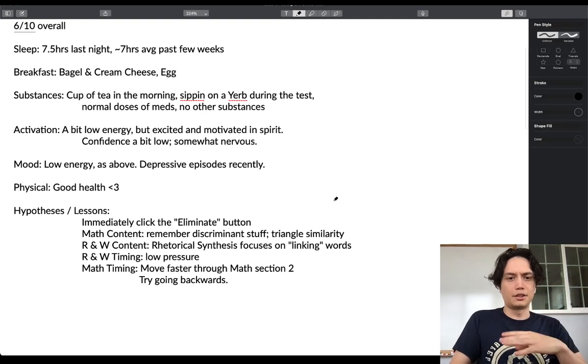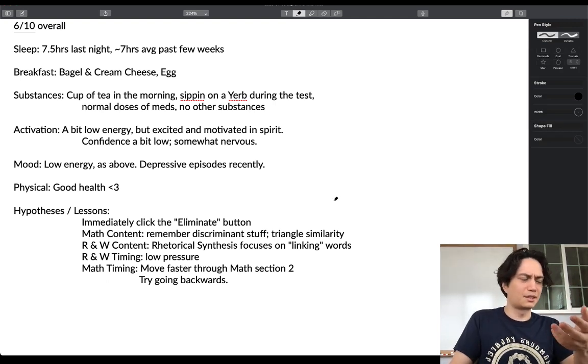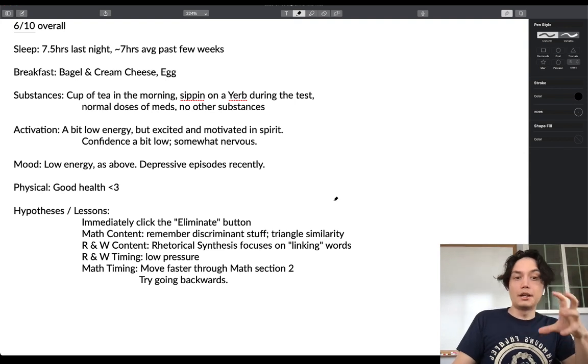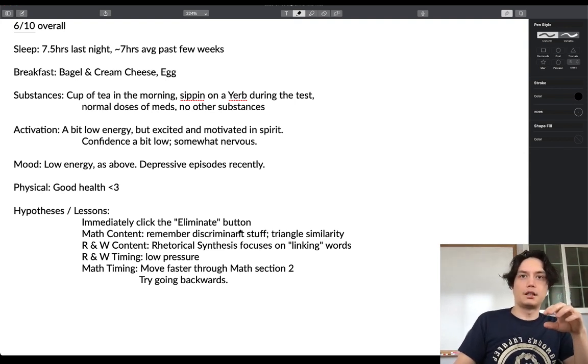I didn't turn that on until way far into the test last time because I thought there was some downside. There's no downside to clicking it. You just click it and it gives you more options. Just immediately click it. So that's one thing. And then more content-wise, I missed one question each from math and from reading and writing.